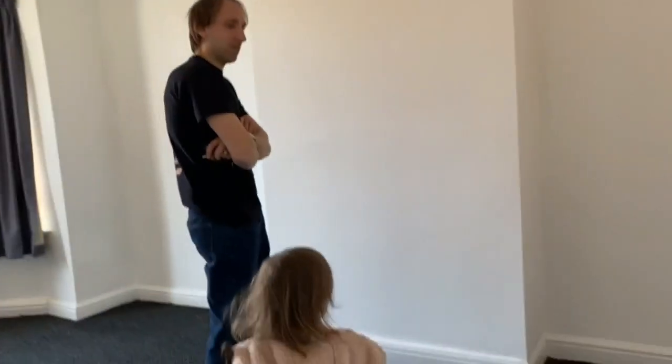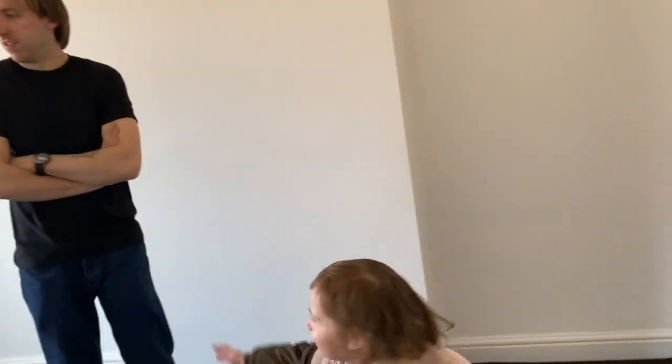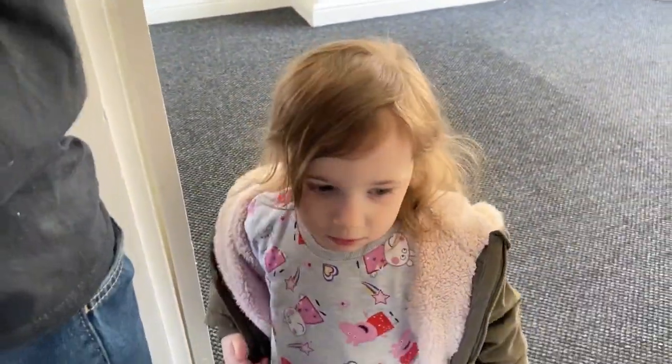Where it's going to go? I've not decided yet where it's going to go. Where do you want to put your bed, Alice? Near the window. No bed you can have here.